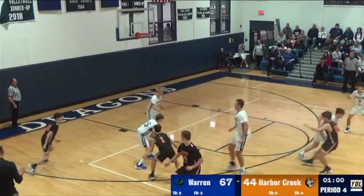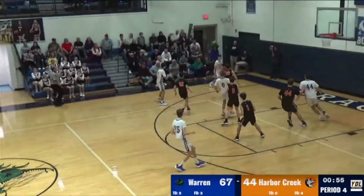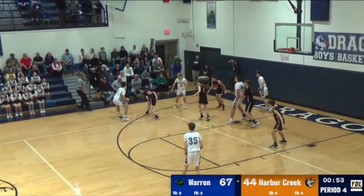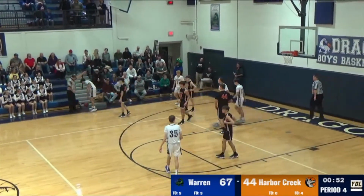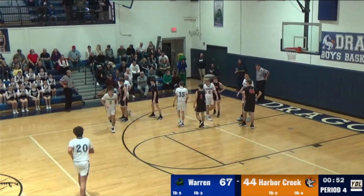That ball is tipped and turned over. Corbett up to Sittler. Swings it over to McMeans. Tried to go back to Sittler, but knocked out of bounds. Lucas Thrift, number 20, going to check in for Warren. He will replace Chase Sittler.